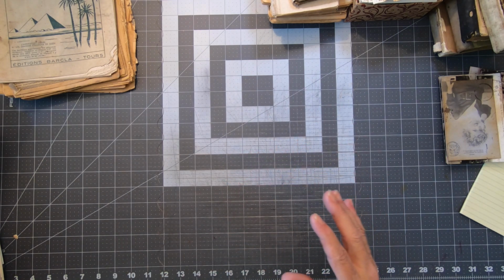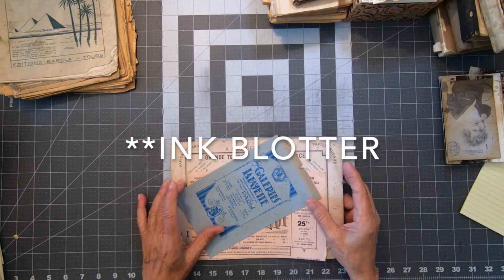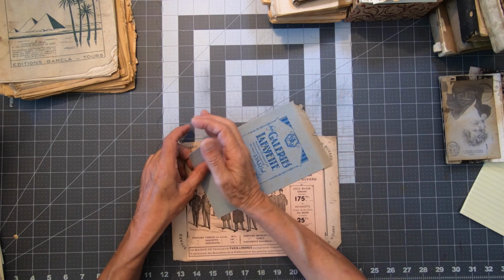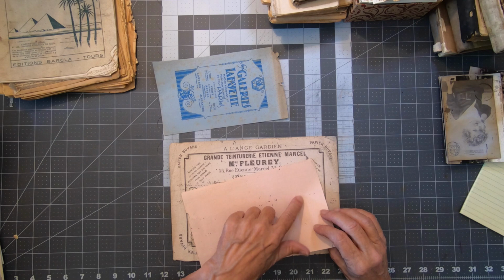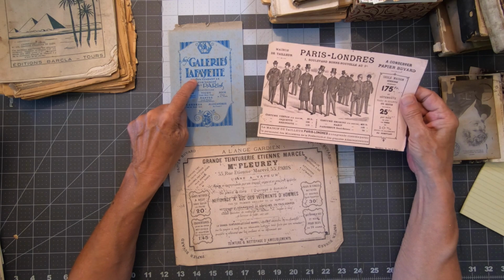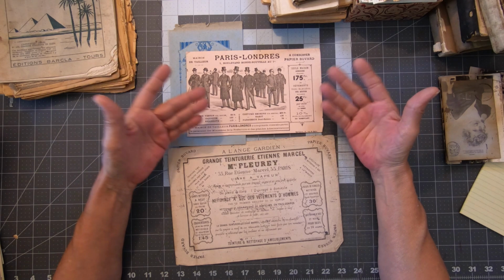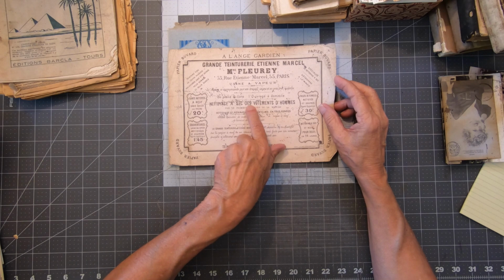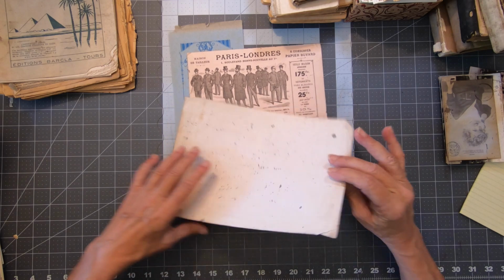What else is there? Oh, now, I never know the exact word for that. Is it a blotter? I don't know. When you write in ink, because the ink takes time to dry, you use those things to get the ink to dry. You see there's little ink spots. Anyway, those are really cool. So that's a Galeries Lafayette. That's Paris Londres. I don't know. It's like a gentleman tailor, obviously. And this is dry cleaning for menswear. And you see you got all the little ink blobs in the back.